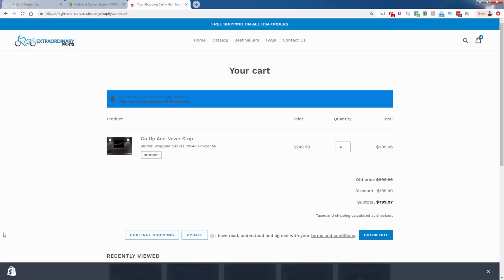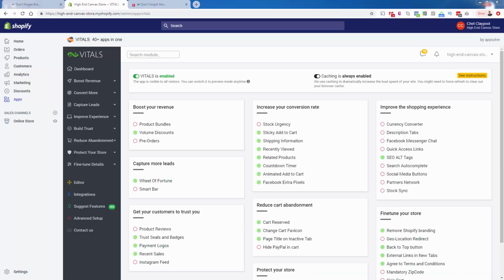So there you have it, literally less than an hour. And just basically by configuring a couple different options and going through some of the different settings and adding in our color scheme and our text in some cases, we were able to completely transform this site, add tons of new functionality just by using the Vitals app. Just one app that we installed for one low price gets us 40 plus apps. You're going to save literally hundreds of dollars.